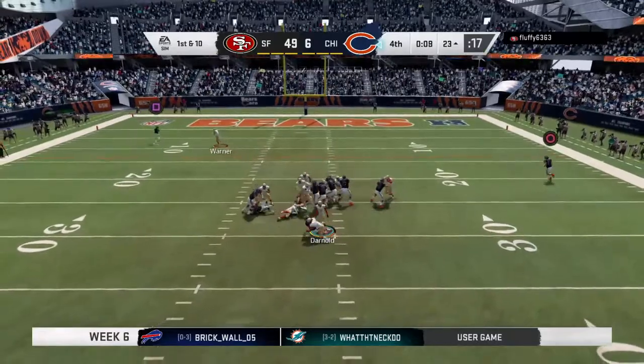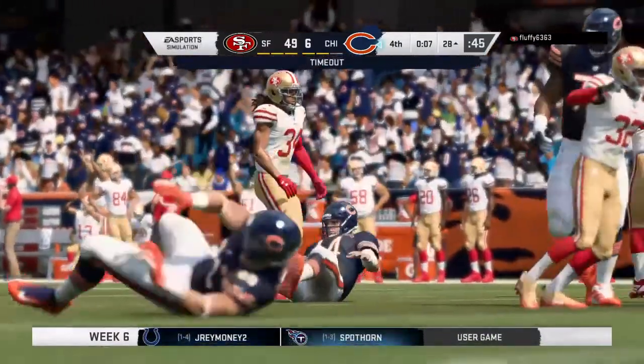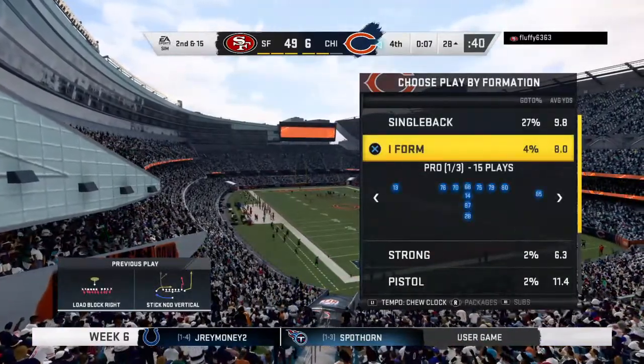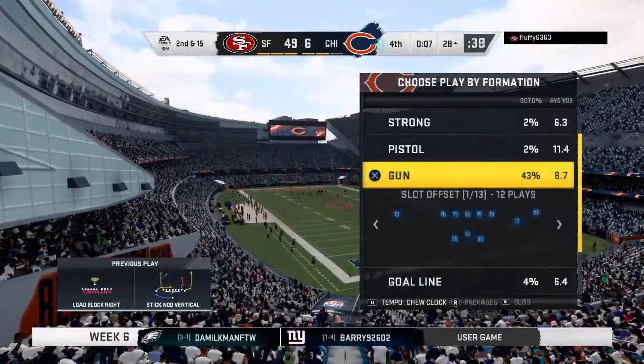To throw is Darnold. And he's going to go down. They sack him back right around the 30. And here come the whistles and a timeout with 7 seconds left.